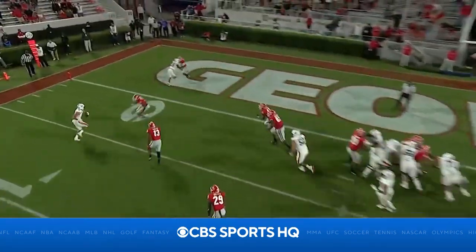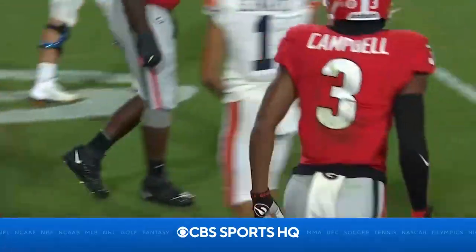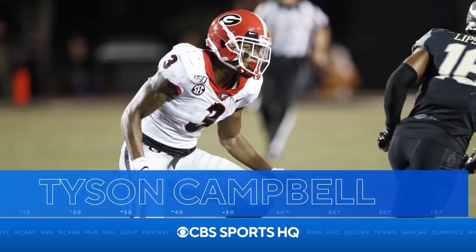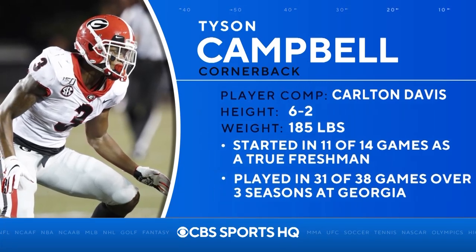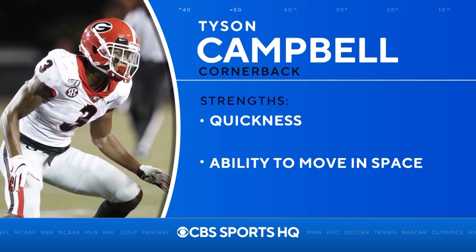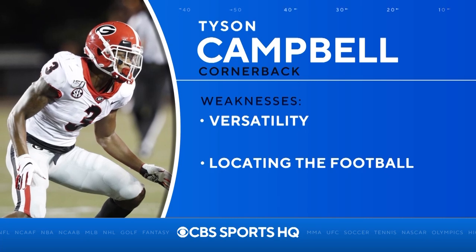Some of the concerns that I have with Tyson, he has issues locating the football. He does not play the deep ball well. If he can just consistently find the football, he would make more plays. And because of that, he only had 1 interception in 3 years of play there at the University of Georgia. But I can tell you this much, he has a lot of potential. The NFL comp for Tyson Campbell is Carlton Davis.